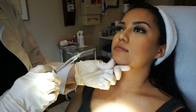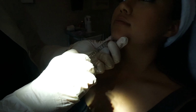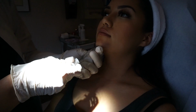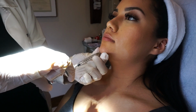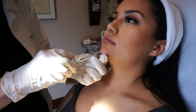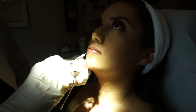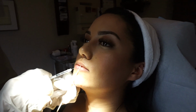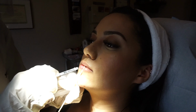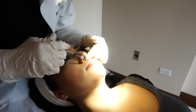We have Bluma here, and we're just going to support her chin, keep it very feminine, and use the right proportions to match her lips. Okay, so here we go. 1, 2, 3, pinch. I'm going to throw just a slow injection. Ready? Okay.